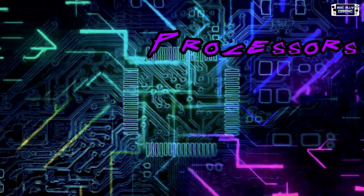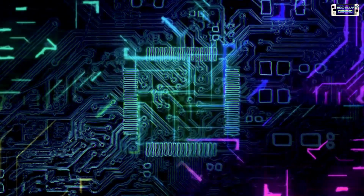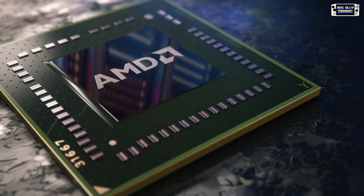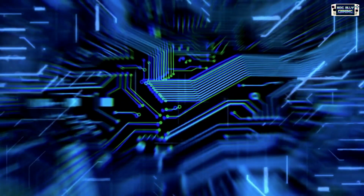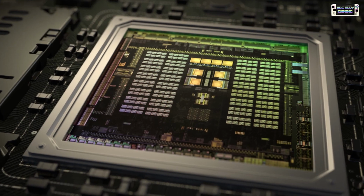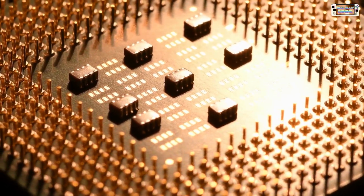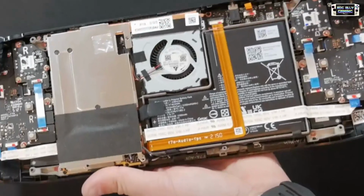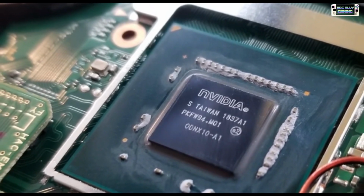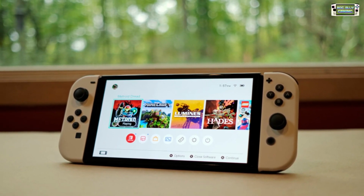Processors. The processor is the brain of the device, and it determines how fast and smooth your games run. The Steam Deck has a much more powerful processor than the Nintendo Switch OLED. The Steam Deck uses an AMD APU with 4 cores and 8 threads based on the Zen 2 architecture. The Nintendo Switch OLED uses a custom NVIDIA Tegra X1 chip with 4 ARM Cortex-A57 cores and 4 ARM Cortex-A53 cores. The Steam Deck's processor can run at up to 3.5 GHz, while the Nintendo Switch OLED's processor can run at up to 1.02 GHz in handheld mode and 1.75 GHz in docked mode.